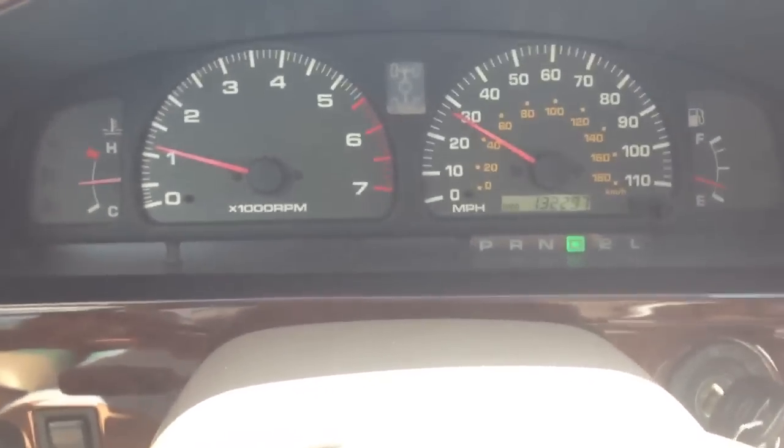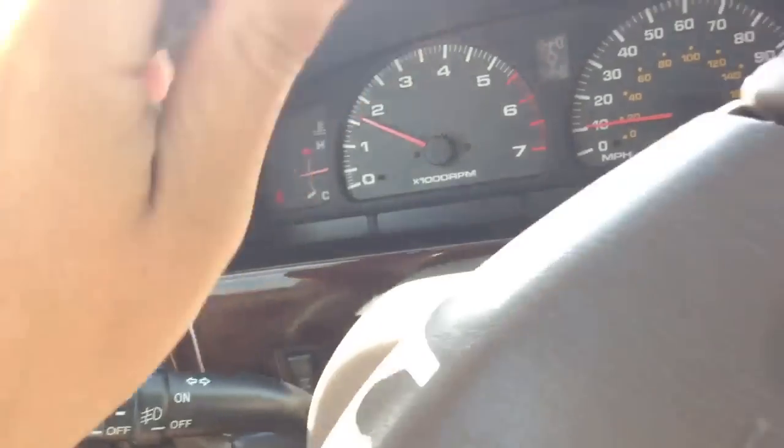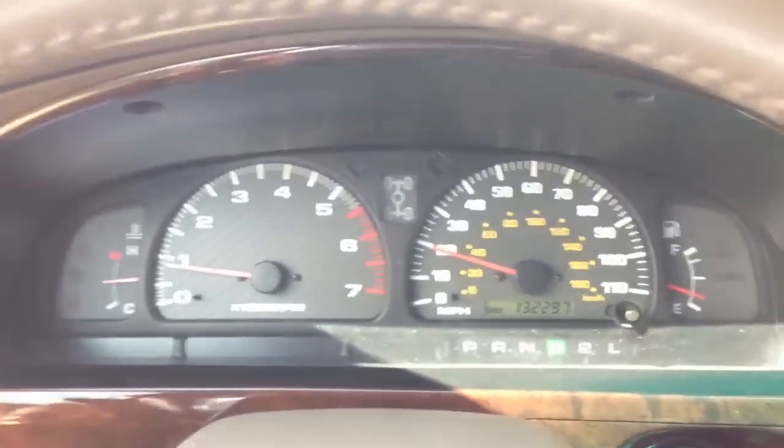As you see, this 4Runner drives absolutely perfect. This is, as a reminder, a one-owner Carfax certified 4Runner, 132,000 original and documented miles. Absolutely pristine. It'd be hard to find another one just as nice.